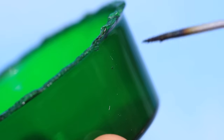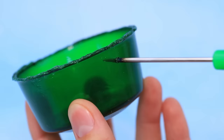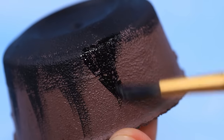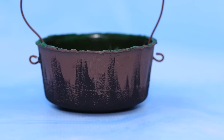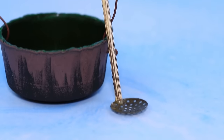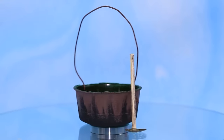Trim a bottle and make openings. Ask your parents for help. Paint it brown and add black drips. The kettle got a handle. Make a skimmer so it's easier to get food. We'll cook lots of tasty treats.